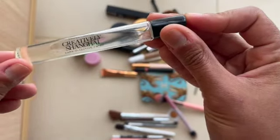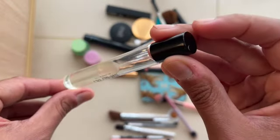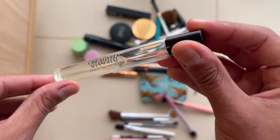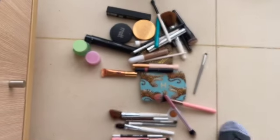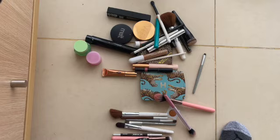Creatively Shanghai from the Zara by Jo Loves collab last summer. I believe I used this once. I'm about halfway through this little travel thingy. I expect to use that up soon.